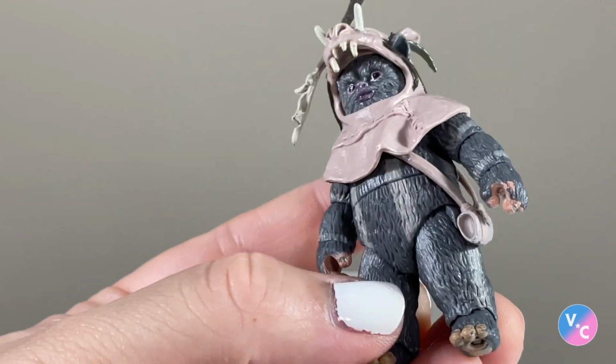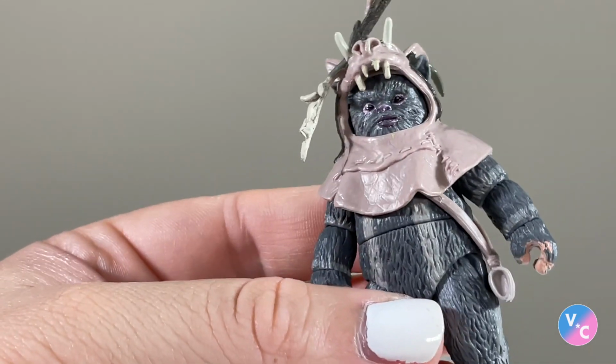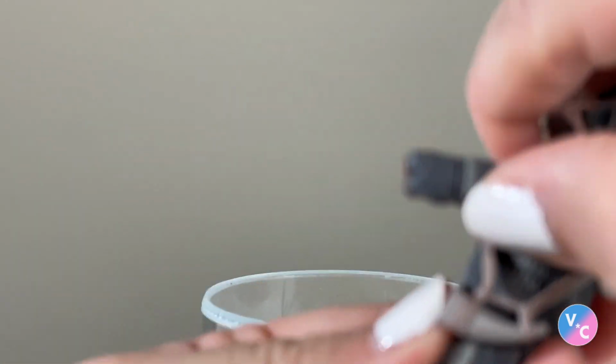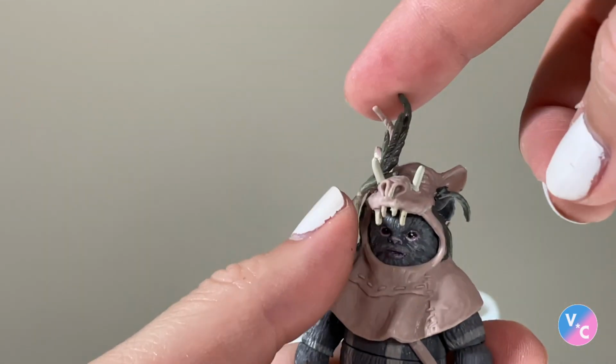So maybe it's better to be a little understated than overstated. I think it looks really good. It's got everything that you need is there. He's got his little hoodie. His bullhorn is permanently affixed. These pieces are very pliable. You can see they move around really easily.